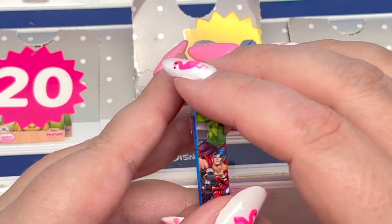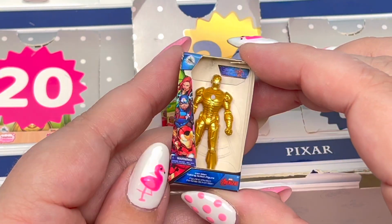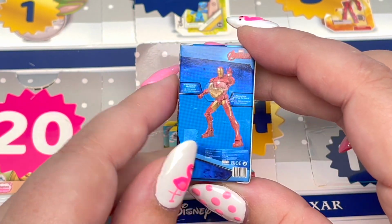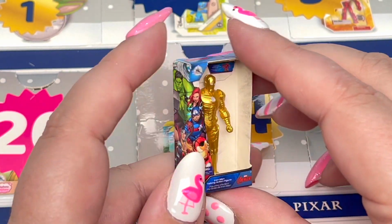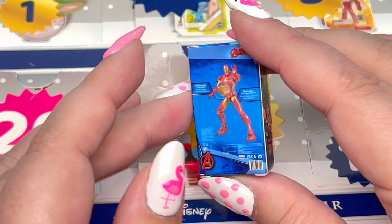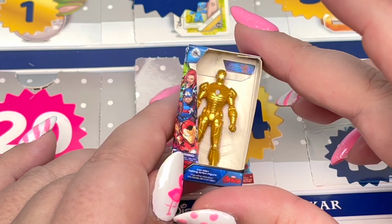This is such a cool piece. This piece alone makes it worth it to buy this advent calendar. Oh my goodness. What a great way to end this advent calendar. What an awesome, awesome piece. Oh, I love it so much.